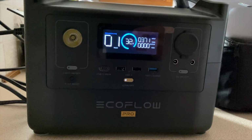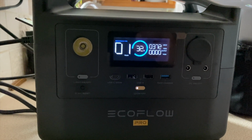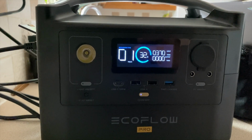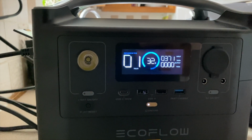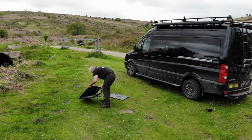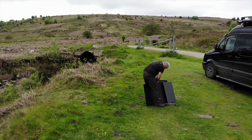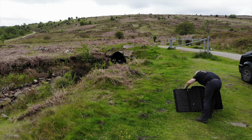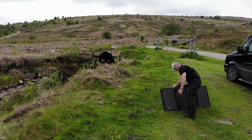Fast charging is plugged into the mains in the cottage, and it's running at 370 watts, and it's at 32%, and it says that we charged within an hour. Very impressive. This is just a quick bit of video to show how the panel actually stands up by itself by using the case, which is quite different. It's easy to do, and I suppose the more you do it, the easier it will get.